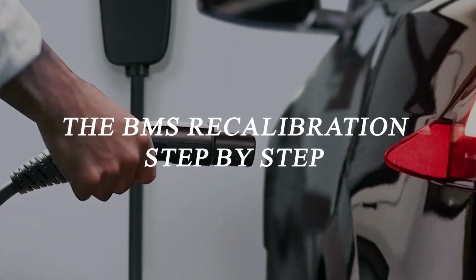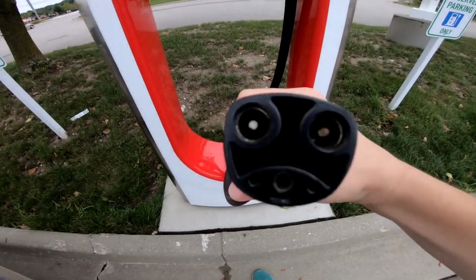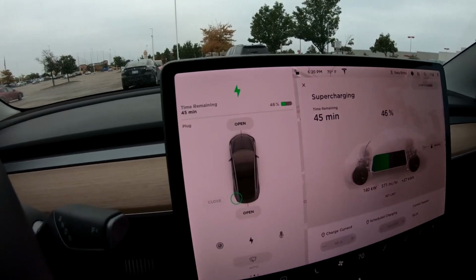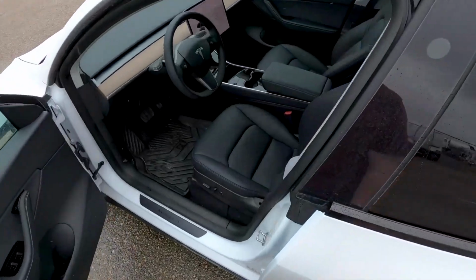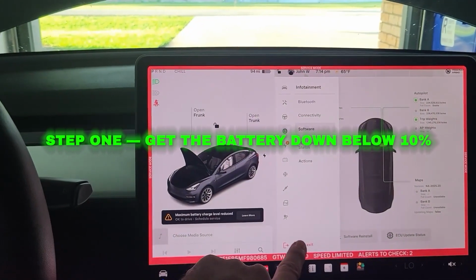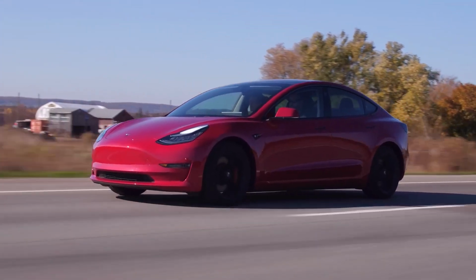The BMS recalibration, step by step. Alright, so here's the actual process. I want to walk through each step carefully because the details here matter, and skipping any one of them usually means you end up having to start over. Step 1. Get the battery down below 10%. Drive it down into single digits. 5 to 9% is the target range.